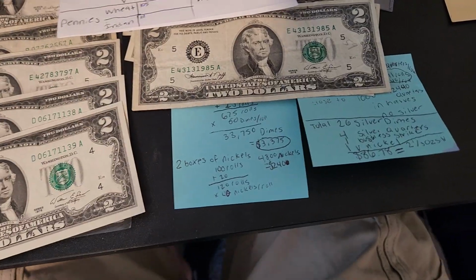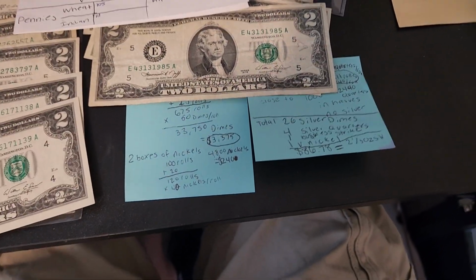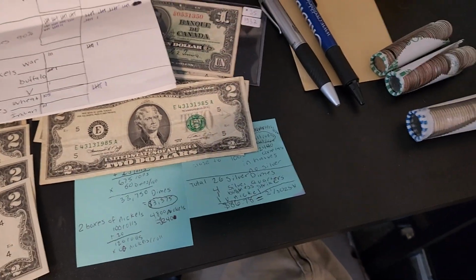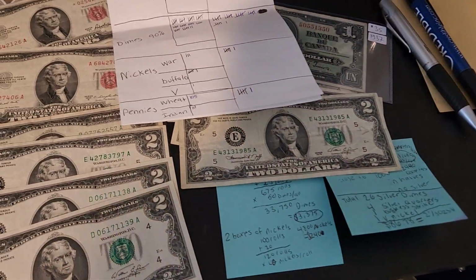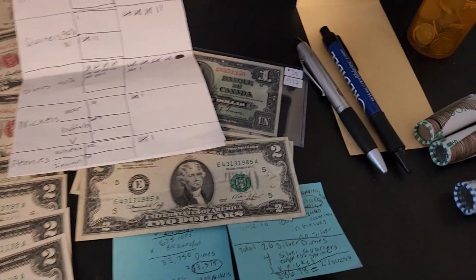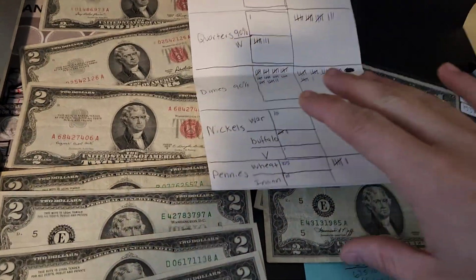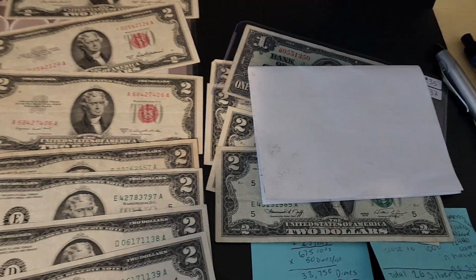All in all, and granted, it wasn't all at once. It was like $6,700 some dollars. But I did trade those in as I went out, like the next couple days. I would take a box here and there and just trade it back in. So it wasn't all at once, so don't think I'm that rich. I'm just having fun pulling silver out.